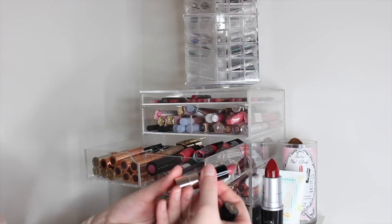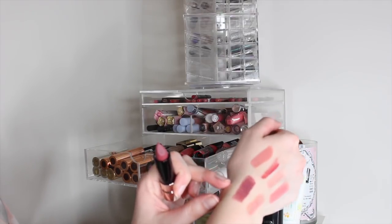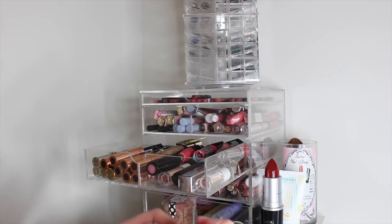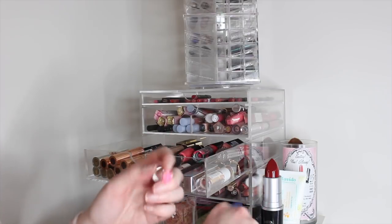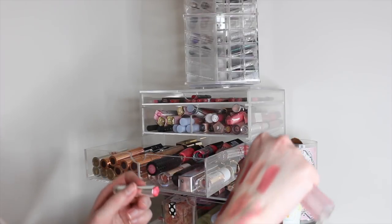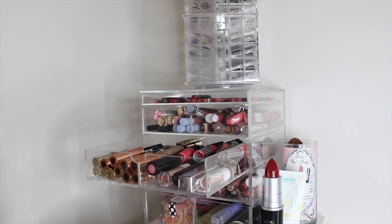So this one by Anastasia is called Dead Roses. It's a matte, but it's kind of a deeper pink, and I haven't had a chance to really use that one yet, so I'm gonna set that one out. And then this Dior Glow is a good sheer bright pink right there. So I think that's good for pinks.